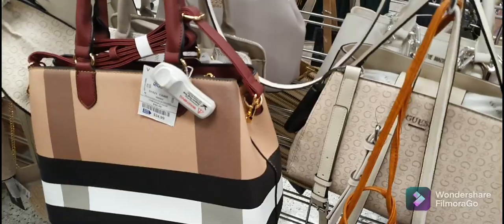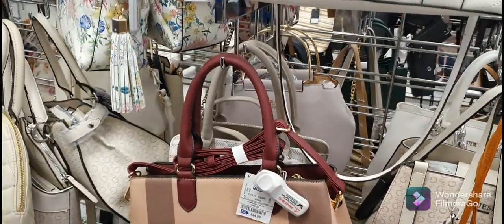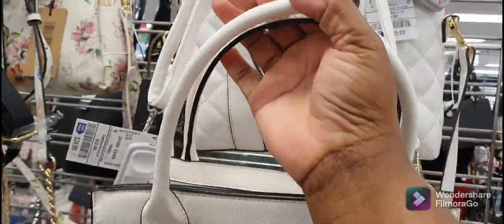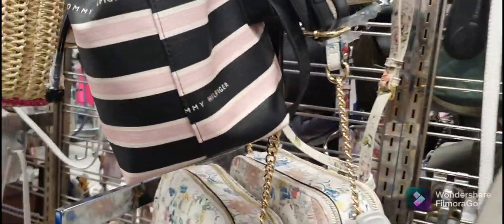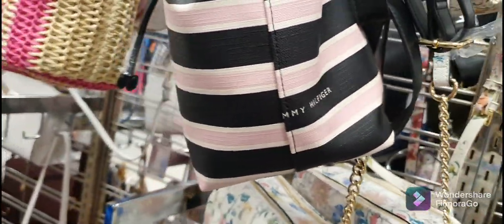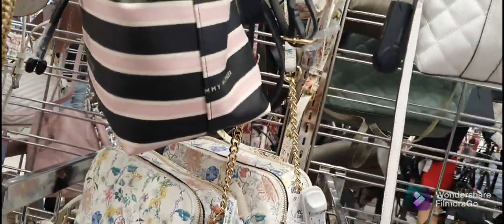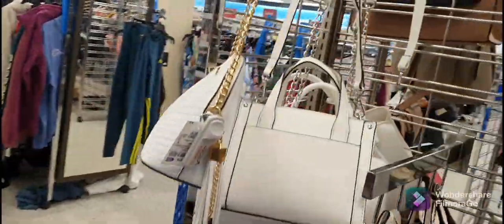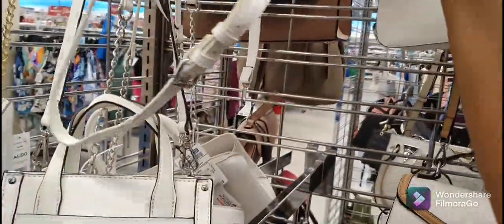Guys, help me to choose a nice little handbag. You see, now I forgot something, my hands have to go through here, you know. So this one is too tight for me, but I have to find a bag. Guys, I have to find one bag to wear with that nice yellow dress, you know.